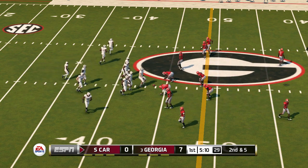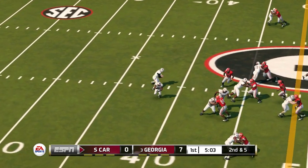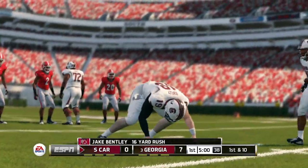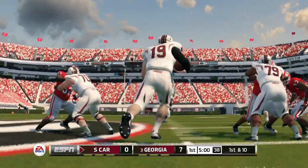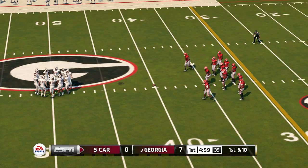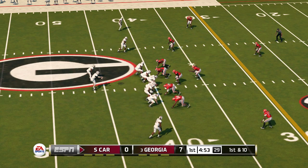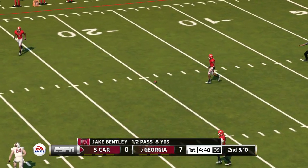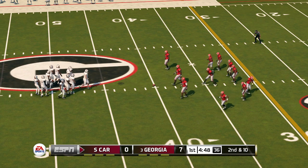From their own 44-yard line, second down. He's tackled around the 40-yard line. Throws and it's incomplete. Great job by the defense at getting after that quarterback. And right now, I think they've got him with some happy feet. He appears to be a bit rattled.